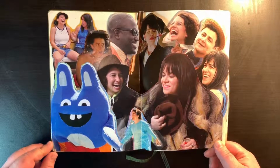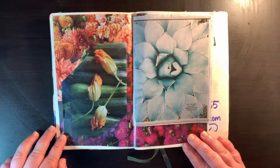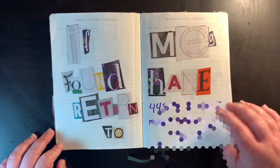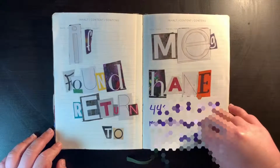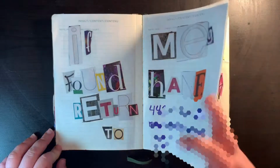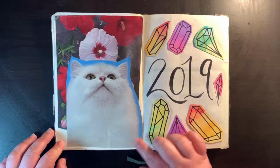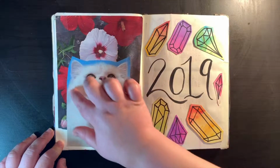So yeah, that's how I started it, and then the next page is just a little collage because the pages were weirdly connected, so I didn't want to use them and draw on them. And then the next page in the front of my book, I always put "this belongs to" or "found, return to" with my name and email and phone number just in case it gets lost because I lose everything. And then I don't know why I did that with the cat, but it was a collage from some magazines.